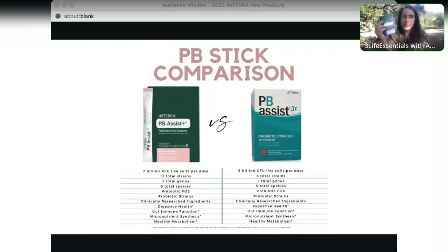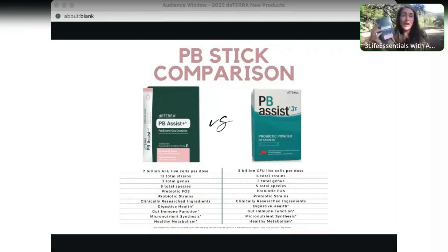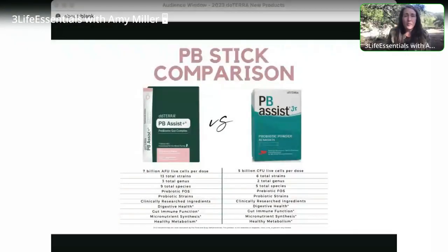See that the strains have over doubled. So from the PB Assist Junior, there were only 6 strains before. There are now 13 total strains in this one. And then you can see that there's also almost doubled the total number of species, which if you know more about your microbiome, you know that it's valued to not only have the number of strains increase, but also the total number of species. And then, of course, there are probiotic strains, and of course, they all help support these areas of your body, but in a more powerful way and a more robust way.